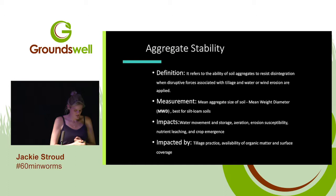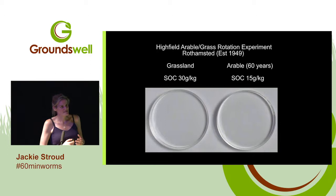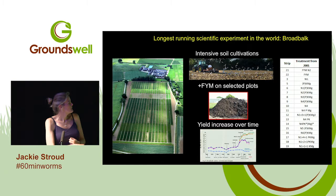So, at Rothamsted, we have a number of long-term field trials, and hopefully this will play, but it doesn't play. Never mind. That would just be showing the disintegration of aggregates when you place them in water. But moving on, at Broadbrook is where I started the survey.